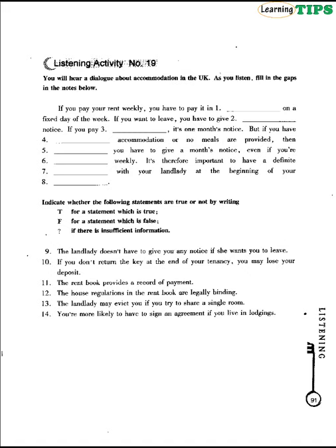What happens if I want to share a room with a friend? Will that be allowed? Well, if you have a single room, it should only be used by one person. If you want to share, you have to ask your landlady's permission, so it really depends on her.